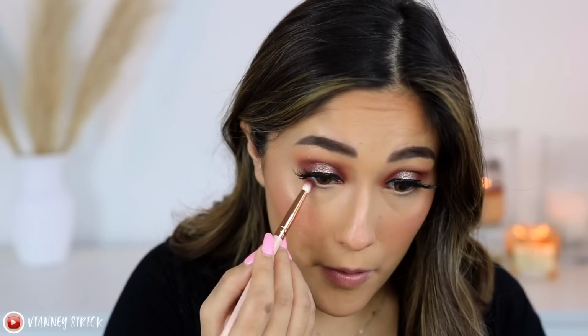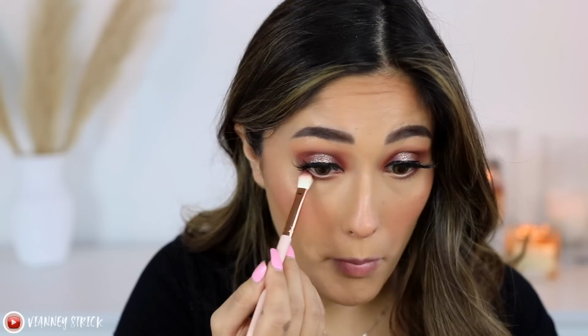Let's quickly finish off the lower lash line. I'm just going to kind of tight line with the shade Low Cut, and then I'm going to blend it out with Patootie, and I think I'm going to use the shade Cheeky as my inner corner highlight. Okay, so that is the eye look. I did add some bottom mascara, and then I want to show you guys the lip products that I got.